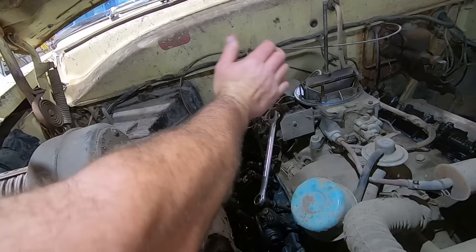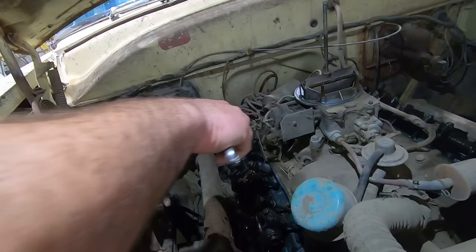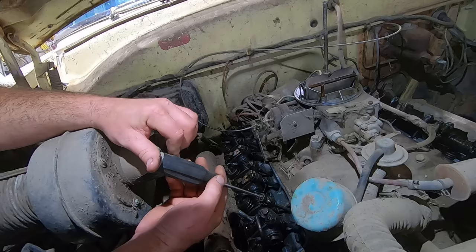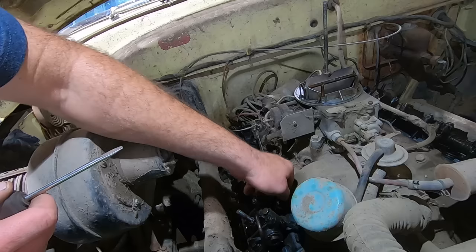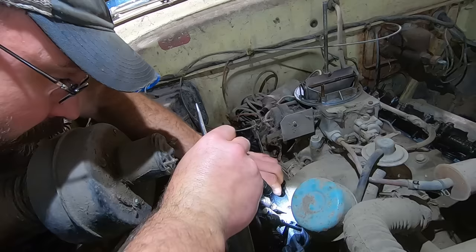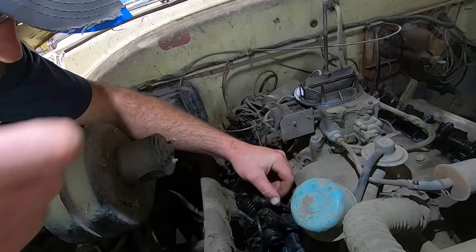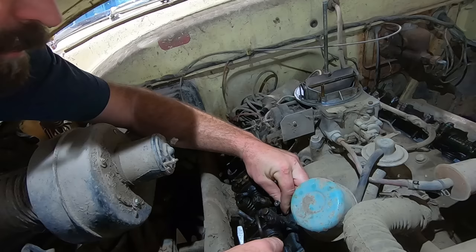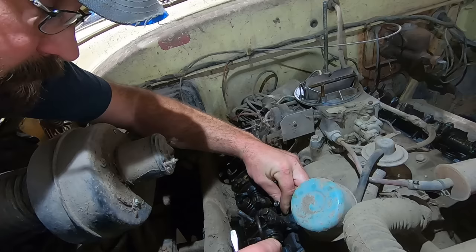Back off our jam nut. And we'll back up our adjustment screw just far enough so we get some slack on the push rod and we can get it centered onto the lifter. You can see just enough in there to see when it's on the lifter. I'm gonna bump it over. I should be able to feel it going down. And not pinch my fingers between the adjuster and the push rod. That wouldn't be good. Oh yeah, she's going up and down.